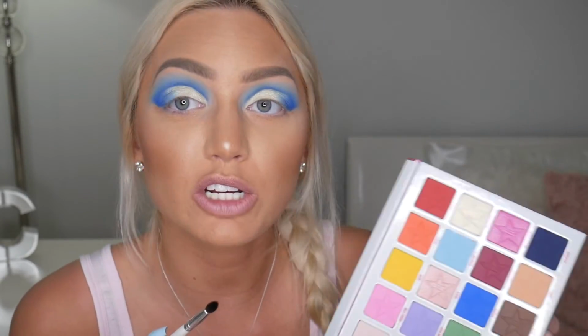Next is the bottom lash line. I'm going to take my Morphe Jaclyn Hill JH40 brush. It's like a little pencil tightlining type of brush. I'm going to go into Licorice, which is this red shade right here. And I'm just going to buff that in my lower lash line from beginning to end.